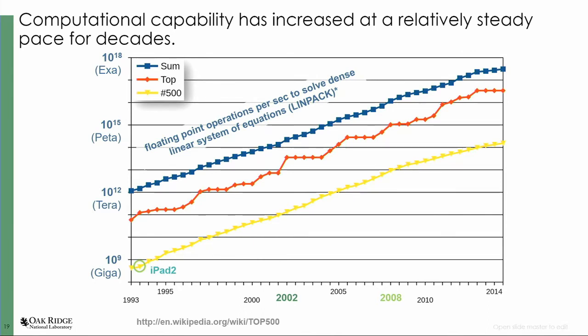An iPad 2 would have made the list in 1994. So that's pretty astounding. That's a Core i7. So that would have been the top machine on the list in 1993. A lot of laptops around would have been the number one machine in the world in 1993.